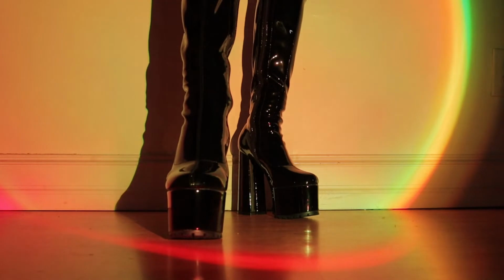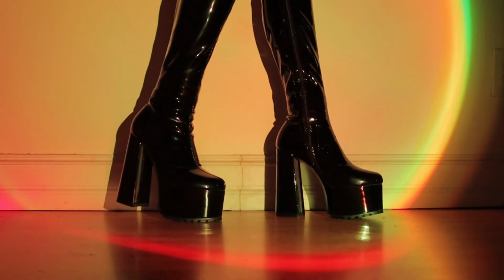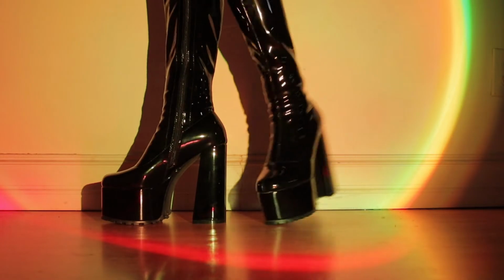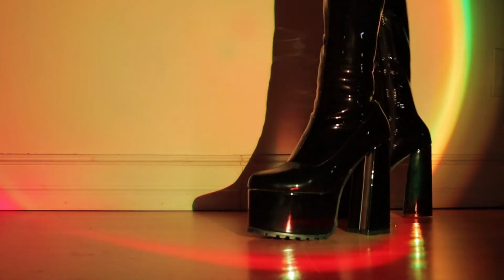I saw these and I fell in love. My cousin actually put me on because she found a shorter version of these. They went to like here and I was like, oh no, no, no, sis. We don't do that in this house. We go big or we go home. So I have these goddamn units and they look literally amazing.